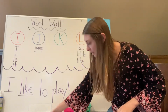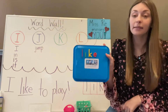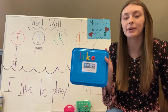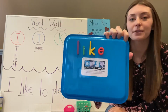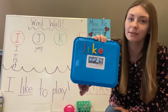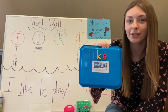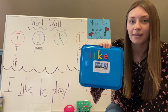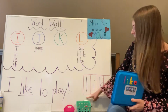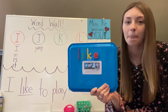All right. Now, if you have any letters, like magnetic letters, or you can write them on a piece of paper and cut them out, whatever you have at home, try to find your letters for like, L-I-K-E. So find those letters. If you have to pause the video to go find them, go ahead and do that, okay? Find your letters and then put them in order for like, like.